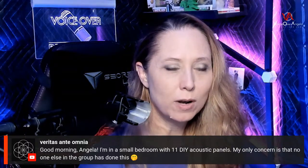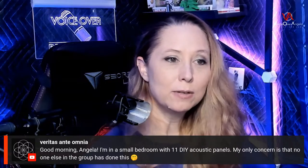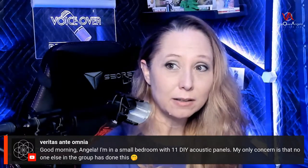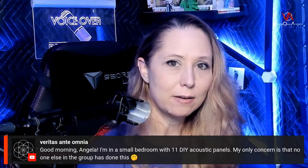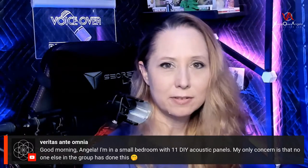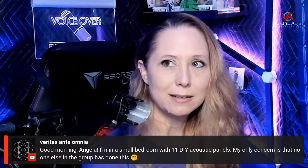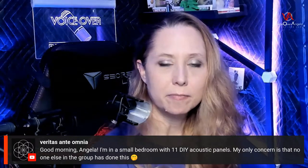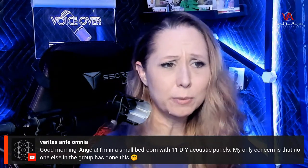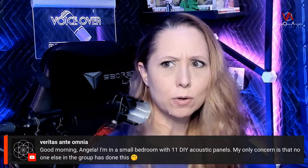I'm in a small bedroom with 11 DIY acoustic panels. My only concern is that no one else in the group has done this, but you're not the only person that I've heard of doing this. I think it comes down to people not having a whole room to dedicate to this. They don't have an extra room, just a nook or corner, because people live in the other rooms. But I have seen other people do just that. They'll have an existing room and not treat every single wall, but just have meticulously placed acoustic panels. So you're not the only person that I know of that's done this, but in our group, you might be one of the few or only.